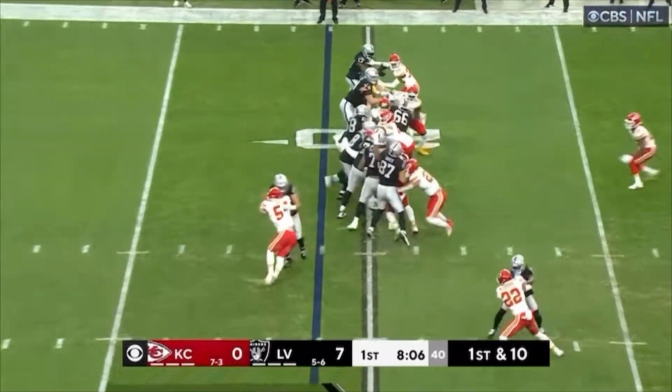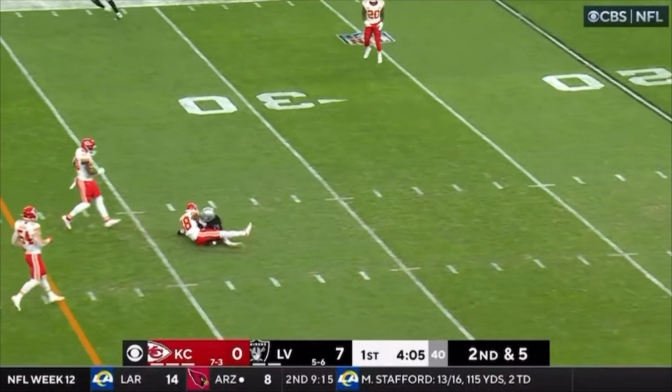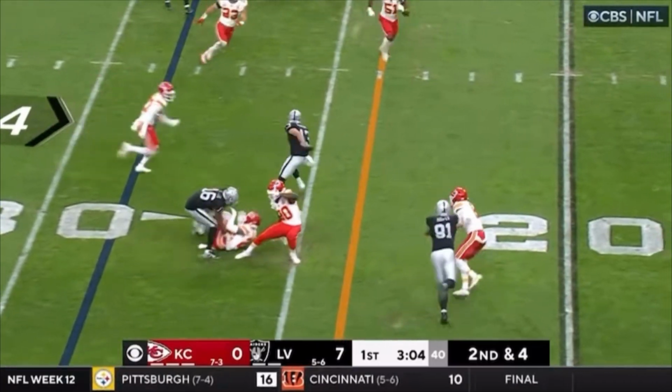Also, the Raiders weren't able to sustain the same success we had in the first half when it came to running the football, which after watching the tape, now it makes sense why the Raiders offense essentially fell off a cliff in the second half.